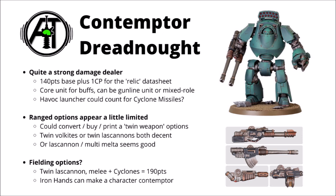And then you've got a very solid little core unit that either can be used as a pure gunline threat, or go mixed role with a primary ranged weapon and the Dreadnought close combat weapon. It seems that the one from the big box has the option of a Havoc launcher as a top-mounted weapon, which doesn't really look too dissimilar to a Cyclone missile launcher to me. I feel like it'd be pretty acceptable to run it as that in current games of 40k, particularly as it can't take a Havoc launcher as an option right now.